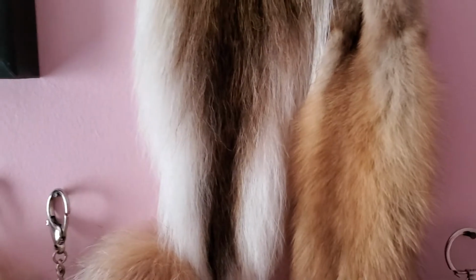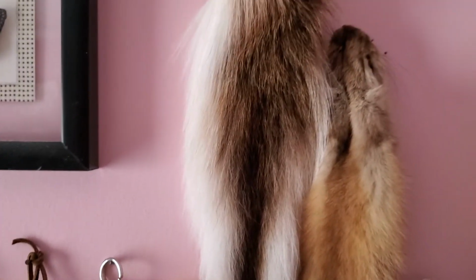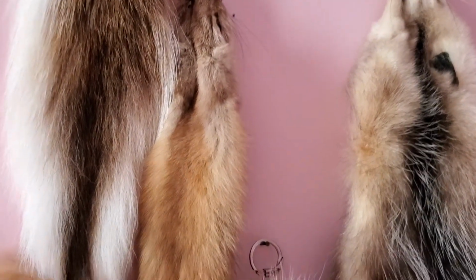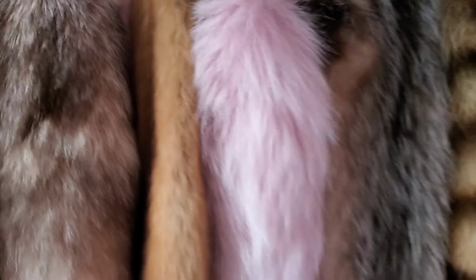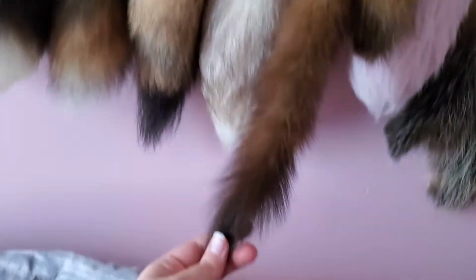I just got that off of Etsy, I think. It was online. I got it for Christmas one year. And then next to it, we have a pine marten pelt. He's pretty cool. He's very soft. His tail goes down there.